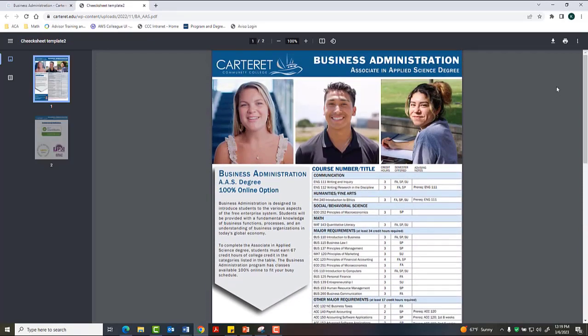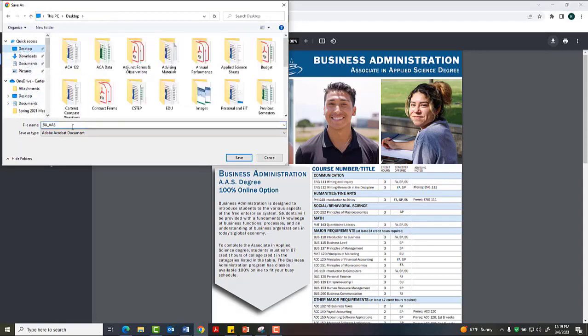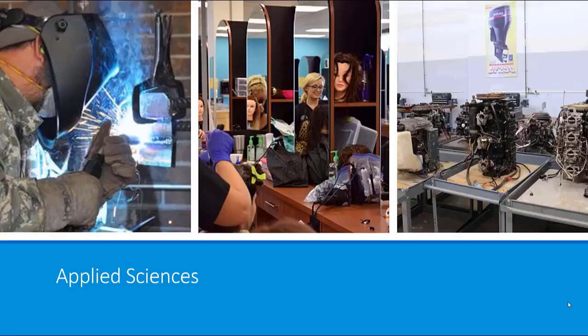When you're ready to download and upload the check sheet, in the top right-hand corner, you're going to have your download button. You're able to then save it. I normally save mine to the desktop, and you can save it however you would like. And then this is what you're going to upload for this week's assignment. Let's start our exploration of programs by taking a look at Applied Sciences.